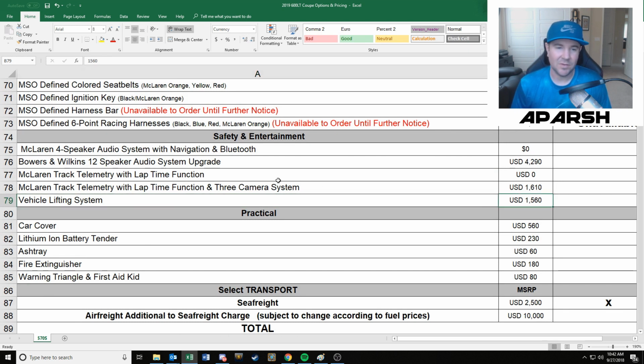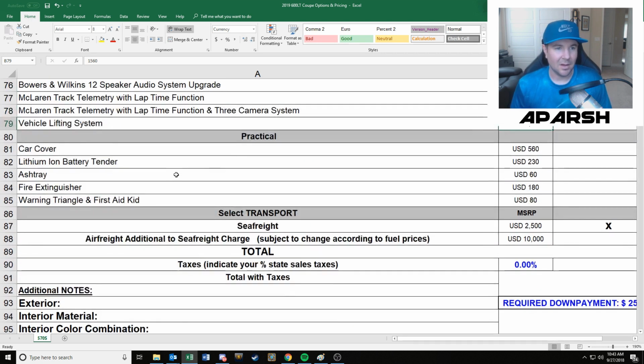Vehicle lifting system is $1,500. That would be something I would consider doing, because if I were to daily drive this and I'm going in and out of driveways and over speed bumps and things like that, I would not want to jack up the whole front bumper, because I'm guessing the front bumper probably costs $10,000 to replace. All right, car cover, $500.